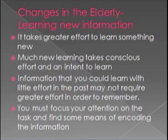Researchers find that older adults may not spontaneously use effective strategies for memory performance. You've got to focus your attention on the task and find some means of encoding the information. Encoding may include paying attention to something, reasoning it through, analyzing it.